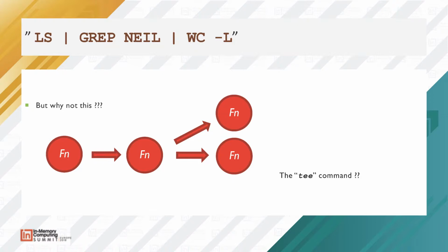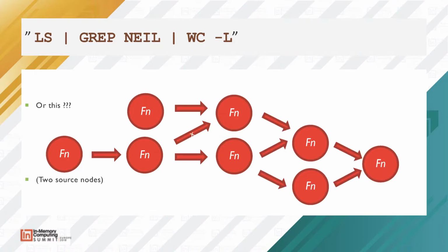So, hang on. In UNIX, that's the T command. You've got output that you feed on. And then suddenly we're starting to see, well, what is this? This is like the London Underground. How do you get to Victoria from King's Cross? Maybe it's a more complicated pipeline. Maybe it's a bigger chain of processing.